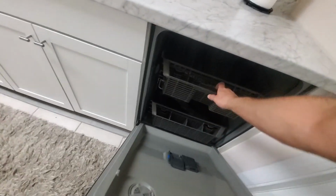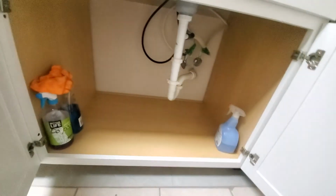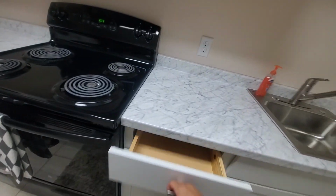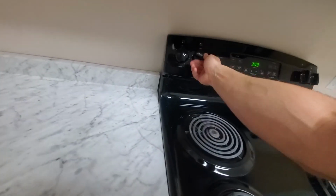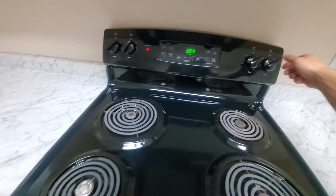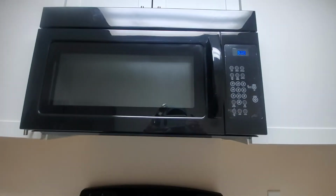Got a brand new dishwasher. Actually, no, that's not brand new. Somewhat used, used piping. But all the cabinets are brand new, obviously. Probably $3,000 in new kitchen. This is not new. This is old. Let's just test them. Let's get that working. The idea is we want to see all those turn red. This looks somewhat new, but not cleaned.